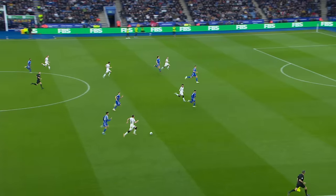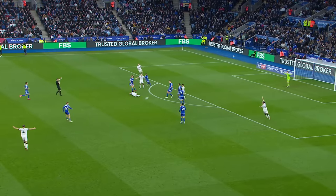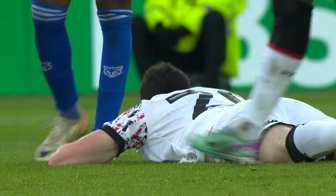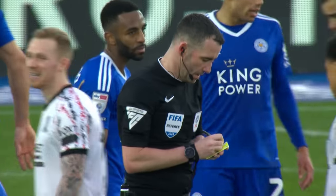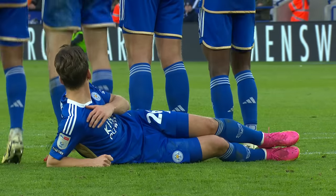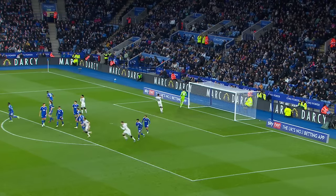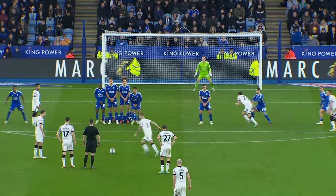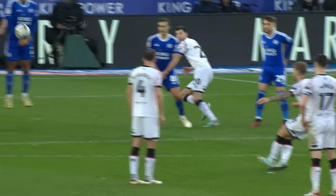Middlesbrough on the break here. Azaz. Locked off by Fass in the eyes of Chris Kavanagh. I think Azaz was clever there. It's a booking for the Leicester City defender as well. It is Riley McGree, and oh, it's wide. He couldn't whip it in time, could he?